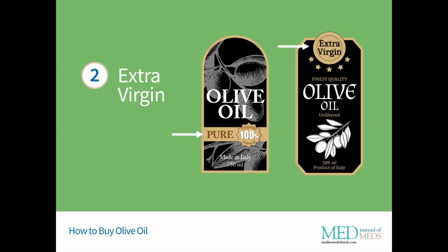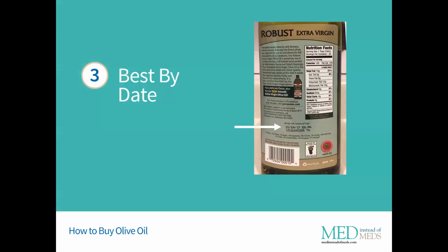Oh, how to buy olive oil. Of course, we talked about the can or the nice tinted glass jar, dark bottle. Best by date. Remember, best by is a quality date, not a 'let me hurry up and throw it out because it's going bad' date. Now, they could be synonymous just depending on the environment. However, it is just the date of best quality. After this date, it starts to degrade a little bit more.